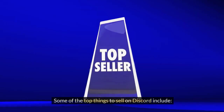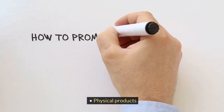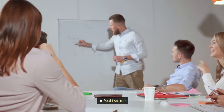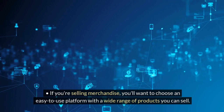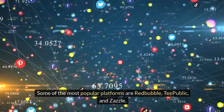Some of the top things to sell on Discord include artwork, physical products, digital services, courses, software. If you're selling merchandise, you'll want to choose an easy-to-use platform with a wide range of products you can sell. Some of the most popular platforms are Redbubble, TeePublic, and Zazzle.